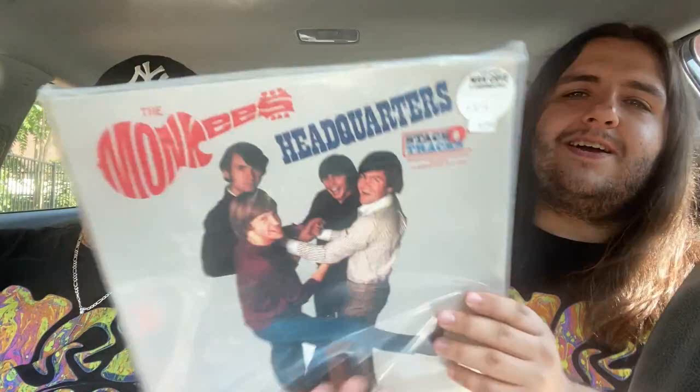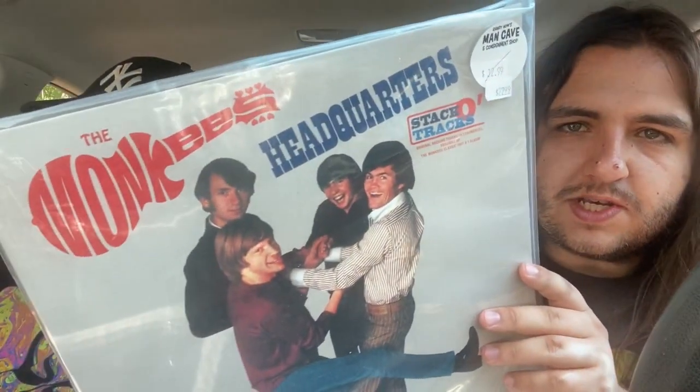I remember seeing this the last time that I was there, and I left with the Monkees Head soundtrack, but I saw that this was still there, and I think the price went down as well, so it's good to wait around about a year for these things. I got Headquarters Stack of Tracks. Who remembers Stack of Tracks?